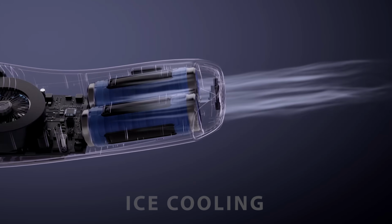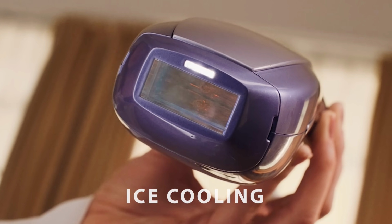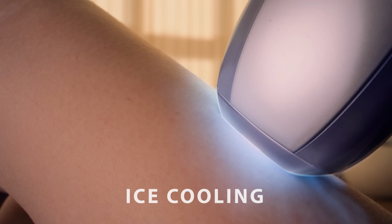So you'll notice that this will be a little bit loud, but it's because there's a fan on the back that cools your skin in case your skin starts to heat up. I mean, it honestly works so well for me that I never even notice my skin getting hot. But let's go.